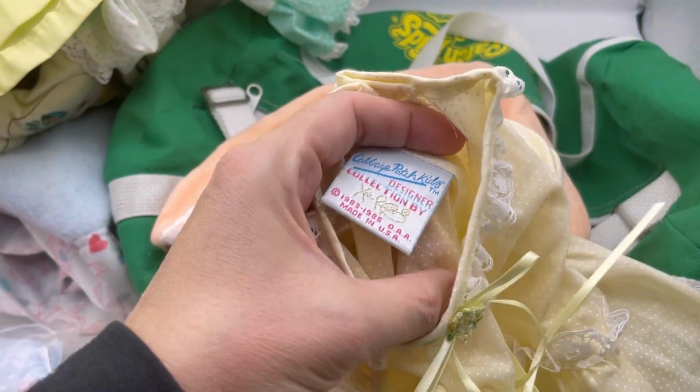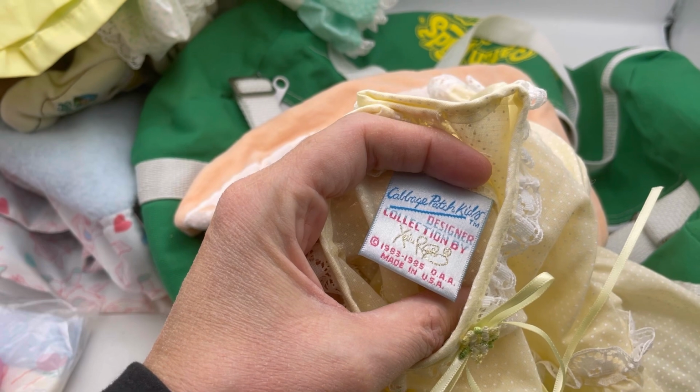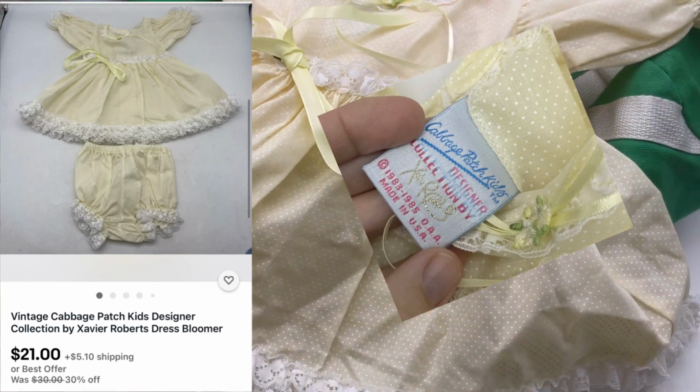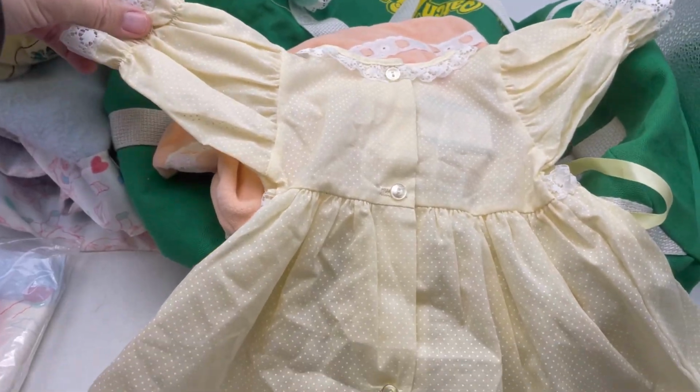This one says Cabbage Patch Kids Designer Collection. Is it Xavier Roberts? I can't remember. But this is also 1985. This cute little yellow dress here. Cabbage Patch original outfit.